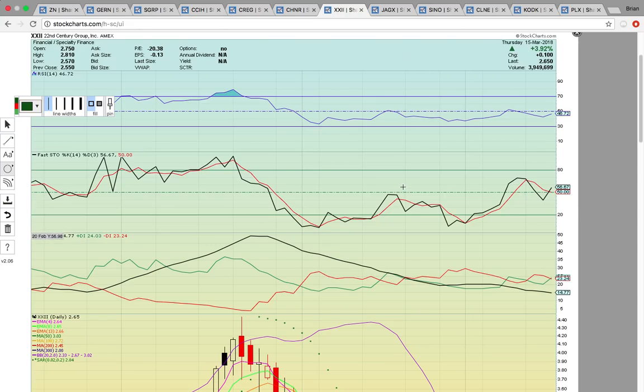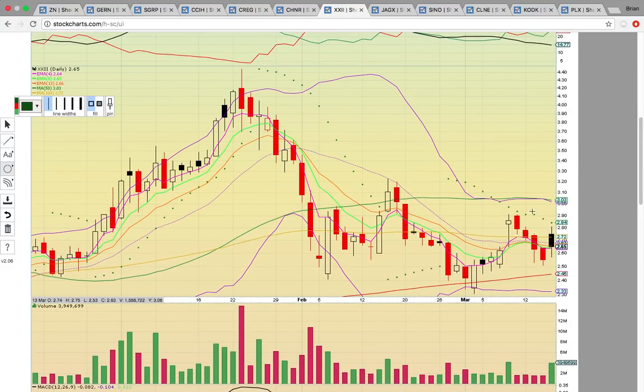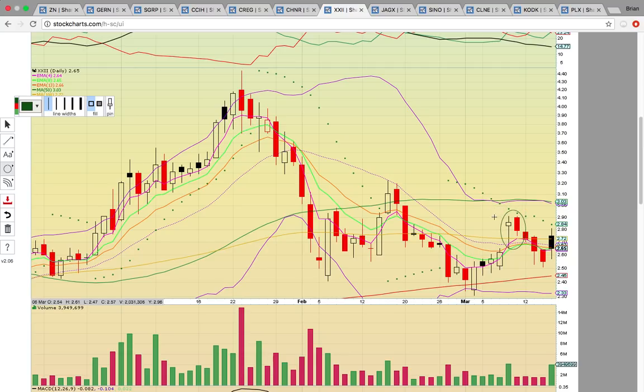Okay, take a look at XXII. This is in the marijuana sector, so keep an eye on it. It's trying to turn this middle Bollinger Band into support. It closed above that level last week. That signaled it was heating up.